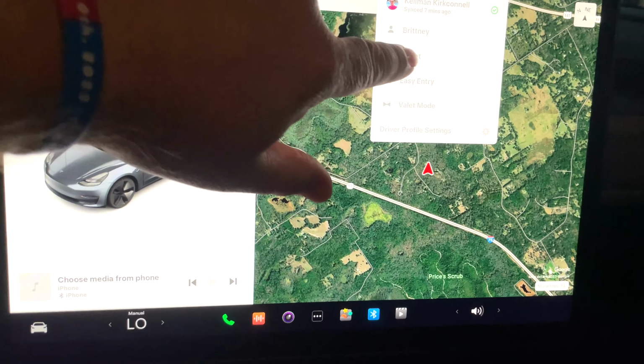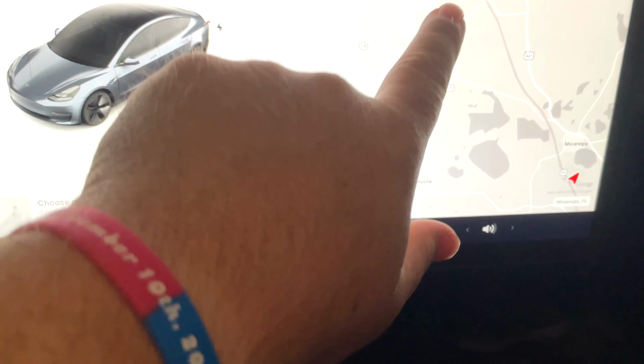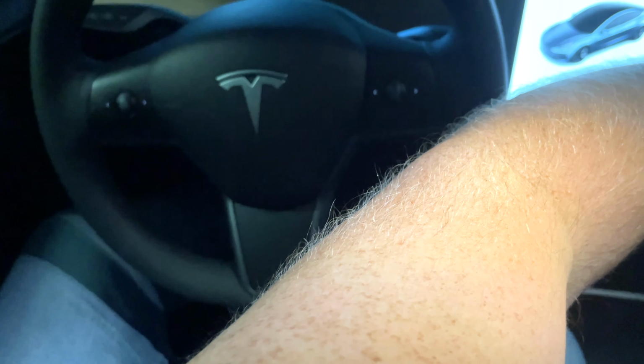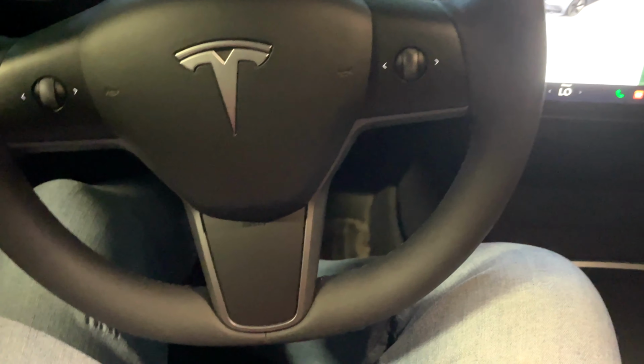So for instance, you can switch between drivers. So right now I'm on my setting. When you hit that, everything changes. I'll switch mine again and you can see the steering wheel changes and the seat moves. So that's pretty nice, and it will automatically do that.